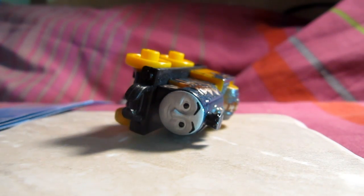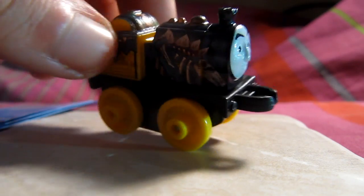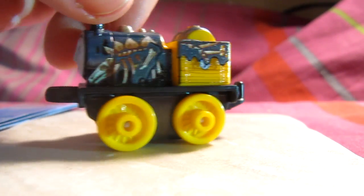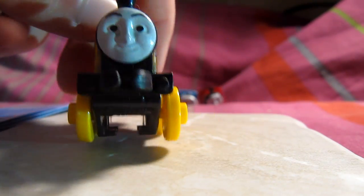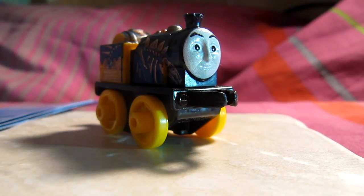Shall we open another one then? Let's have a look. There we go. Without looking. Ah, Stephen. And this Stephen here, as you can see, is covered in fossils. Very fitting with the Dinos and Discovery theme. Yeah, that's quite nice actually. I think Stephen's quite a new addition to the minis, isn't he?